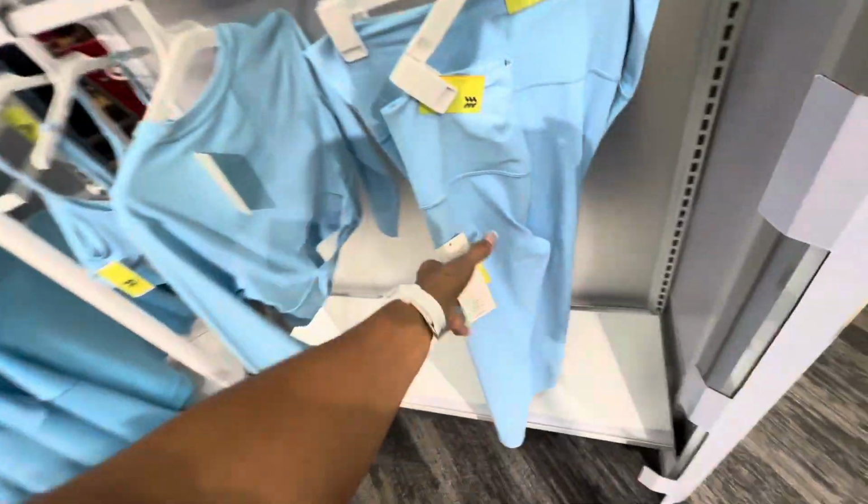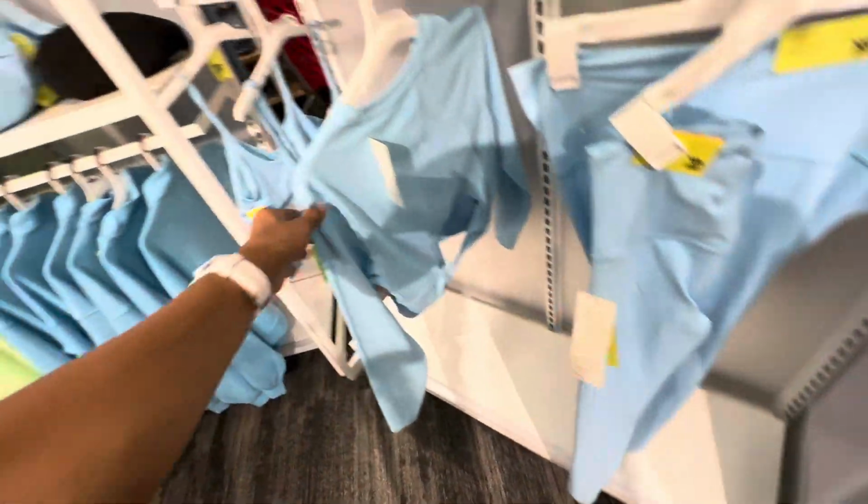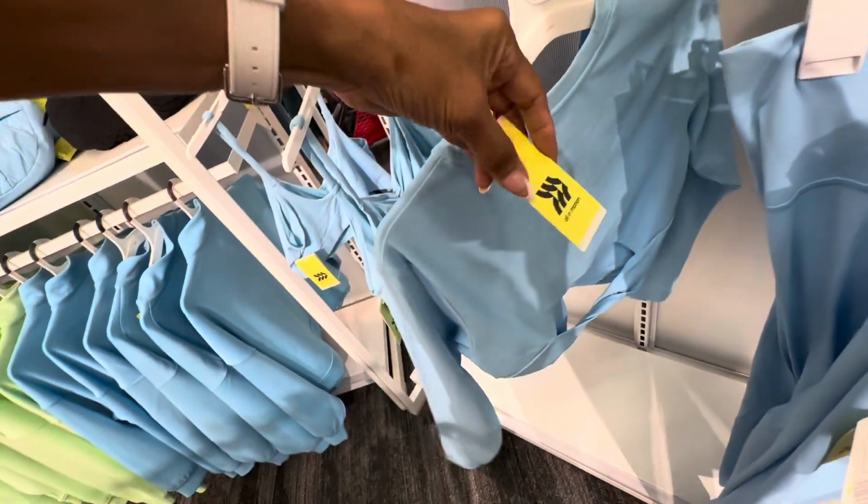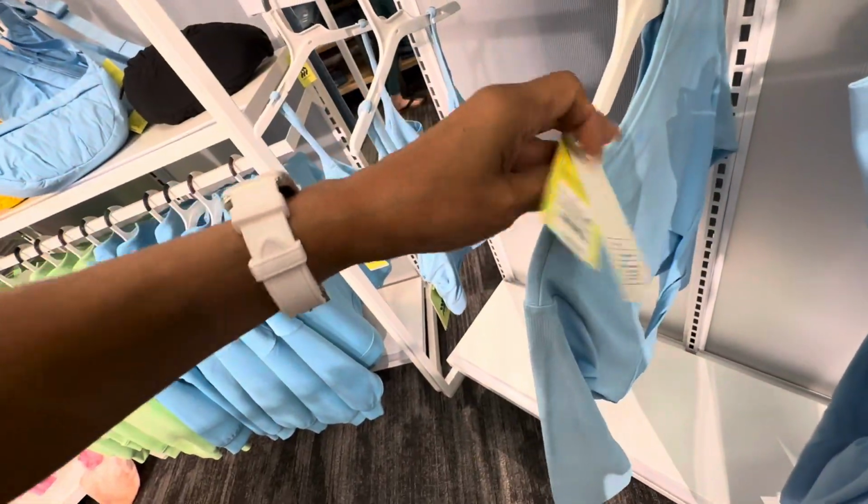These pants are cute too. $25, and the top to go with it. Why not match? $20.